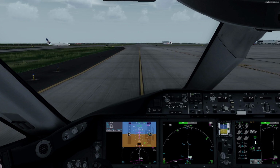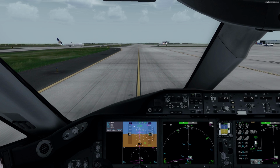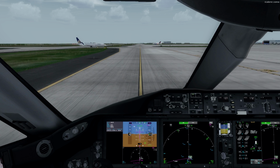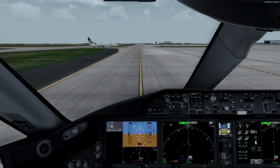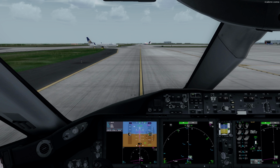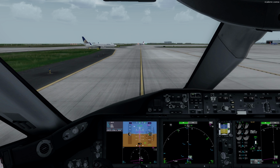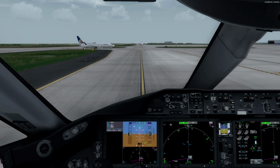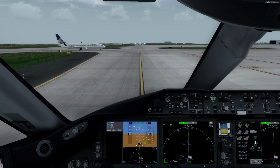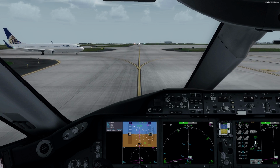Clear the active. Request taxi to parking. Now he's either going to stop in a ridiculous place, or, I don't know what's going to happen, but he's been told to hold position. Now that's a bit daft because we can't actually go around him without taxiing off of the taxiway. I'm not going to go off the taxiway, so unfortunately it's going to have to be a close call between 2 United aircraft, one of which is a lot smaller, although it doesn't seem that small, really.